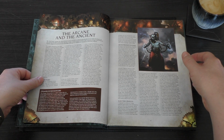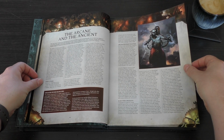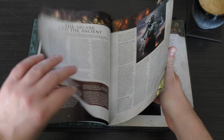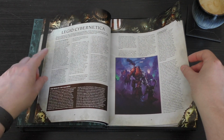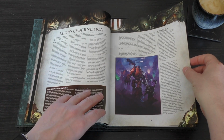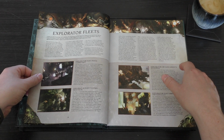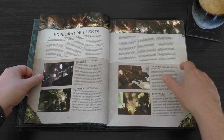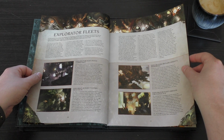The Arcane and the Ancient. So you've got Servitors, Iron Strider engines and Electro Priests. Legio Cybernetica, so you've got some Castellan robots and Cybernetica data smiths. You've got Explorator fleets.